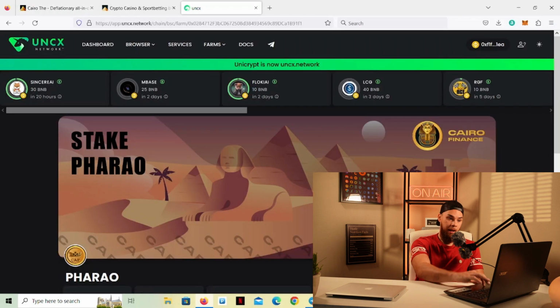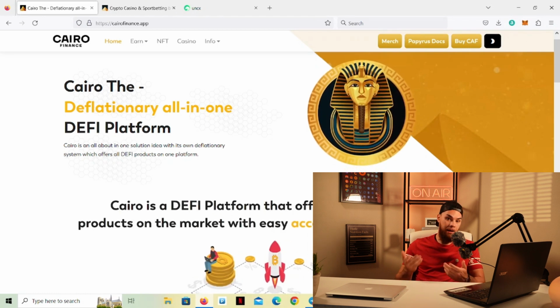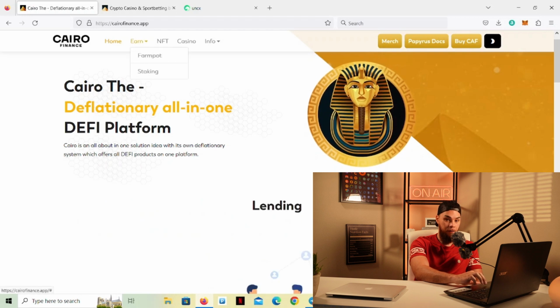So they came over here to Unicrypt and created pools, which, if you know Unicrypt, is very safe. Immediately after the exploit, they went into safety mode. They started to use Unicrypt when it comes to staking, and from there, they started building back up to gain all the additional utility that they were wanting to build out from the get-go.